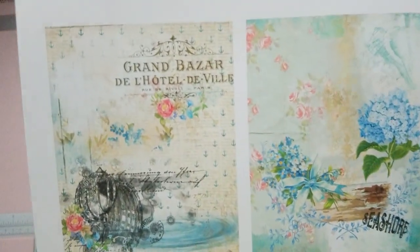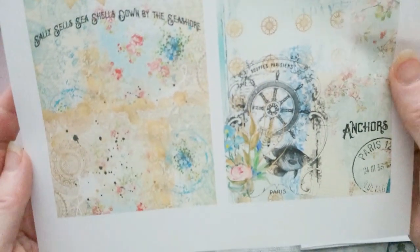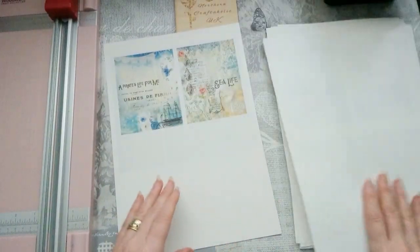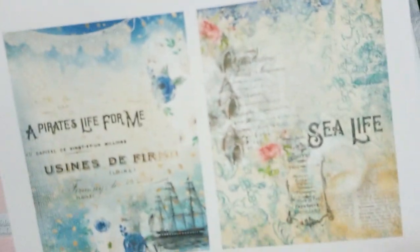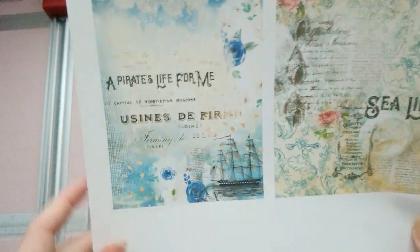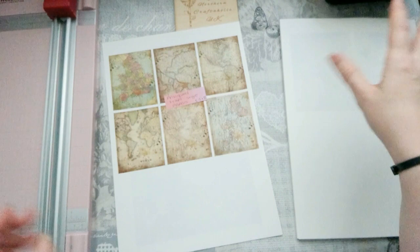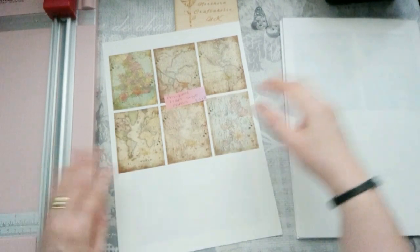Just look at them. So stunning. Hydrangeas. We've got hydrangeas growing in our front garden. But just beautiful. Absolutely beautiful papers. I like that. Pirate's life for me. But yeah, so that was that kit. Printed individually, they are 8.5 by 11 sheets, but I printed four to a page.